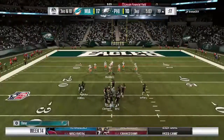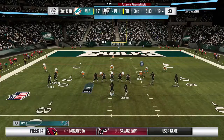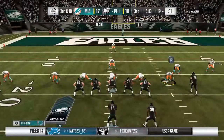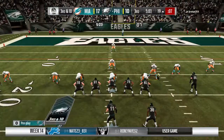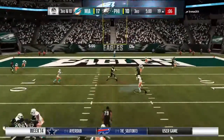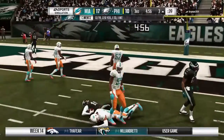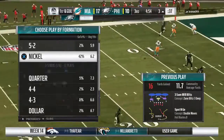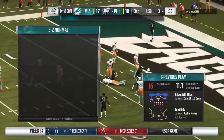This offense was on the move. Now 2 straight incompletions have them looking at 3rd and 10. Now Wentz again. His throw caught right around the 6. Catch number 40 for him on the year. It's a first down.